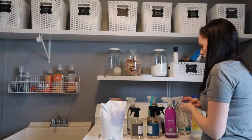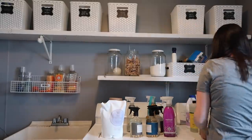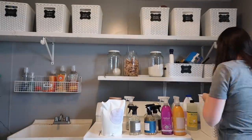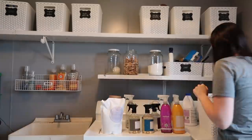So after I put the laundry upstairs, I tackled my laundry room. I had a Grove order that needed to be put away, and I have everything organized in these bins, and so I just put everything away.